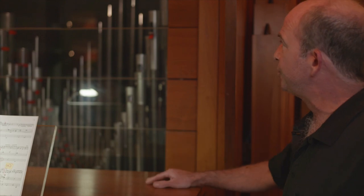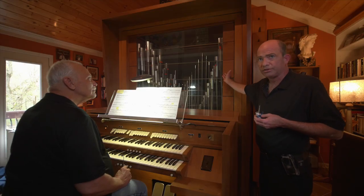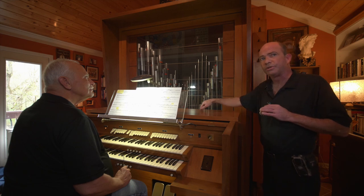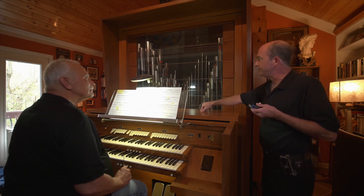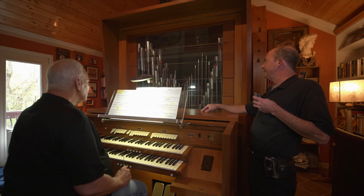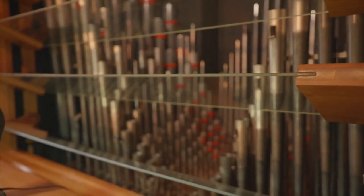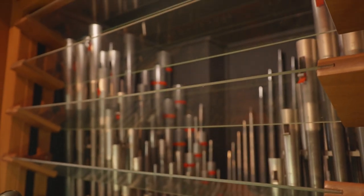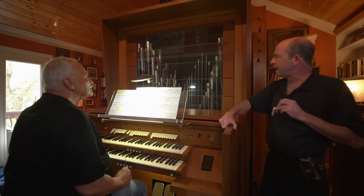Wicks was very unusual, just like theater organs, Wurlitzers. They decided just for show, and also for students, because this was built as a practice instrument for students to see and visualize. These are glass shades for the expression, and it's a little showy, and that's why theater organs are very similar to that. Also, this is five ranks.